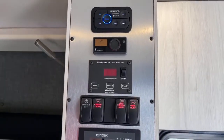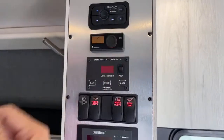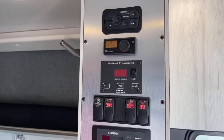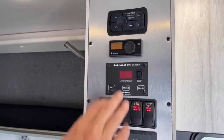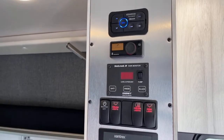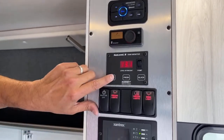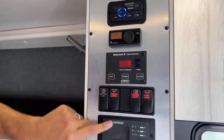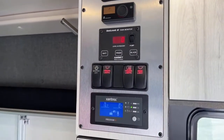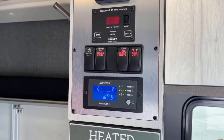Your furnace. You can set this for X amount of time. If you're gonna go up for a hike, maybe you have your dogs in here, they're gonna hang out for a little bit, you can keep them warm, or when you come back, you make sure it's nice and warm. You've got your tank levels and battery levels here. You've got your Xantrex inverter right here. It's got a 2000 watt inverter.